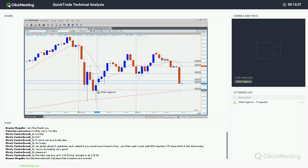So at the moment, I think it's better to remain on the sidelines and not pick up anything in these markets. Let's just watch. When the price gets to the levels that I've just mentioned, we need to see what the price action gives us. If it gives us a good reversal signal, we may go in and start buying there. At the moment, it doesn't look good.